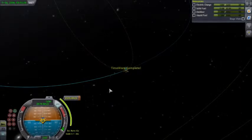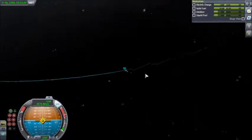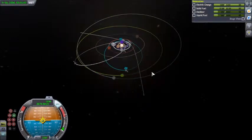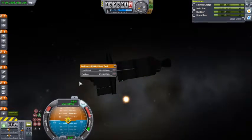Day 239, I'm finally there. I'm going to go ahead and turn that off, and am I retrograde? Yes, I am. Let's go for a burn. Oh, it would help if I turn the fuel systems back on. Let's go!